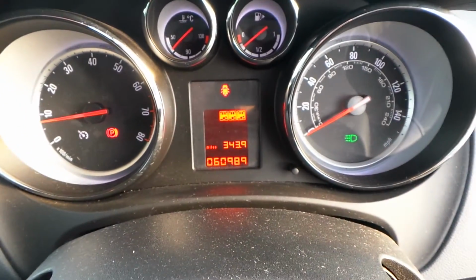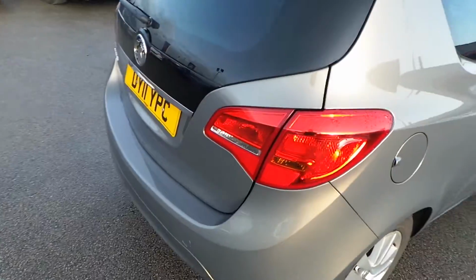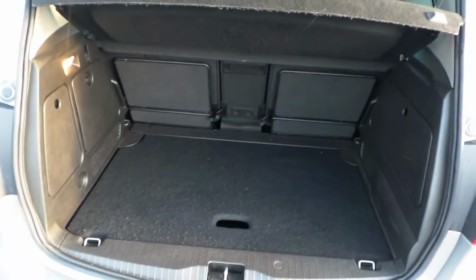Radio and CD player. Electric parking brake. This car is currently doing 60,989 miles, but does come with the service history. Now, if I take you around the car, you'll see that it's in really nice condition. And inside this car, we've got a very good sized boot for all passengers.